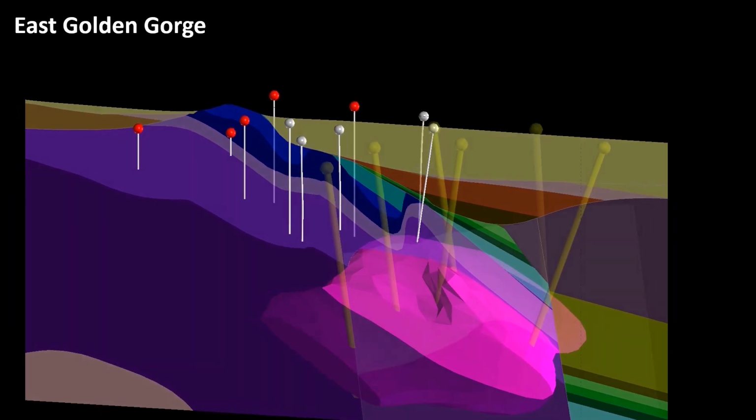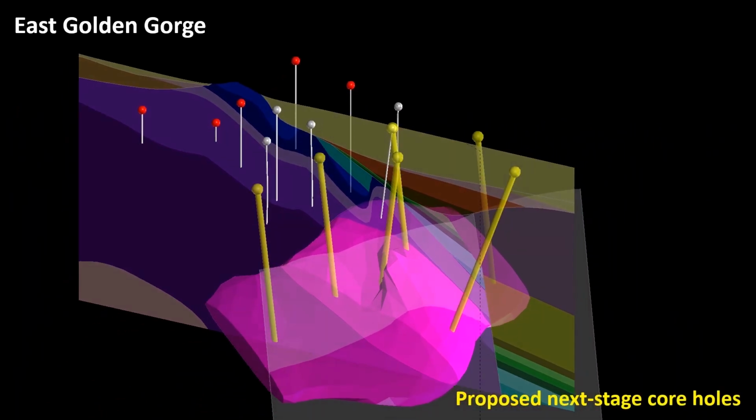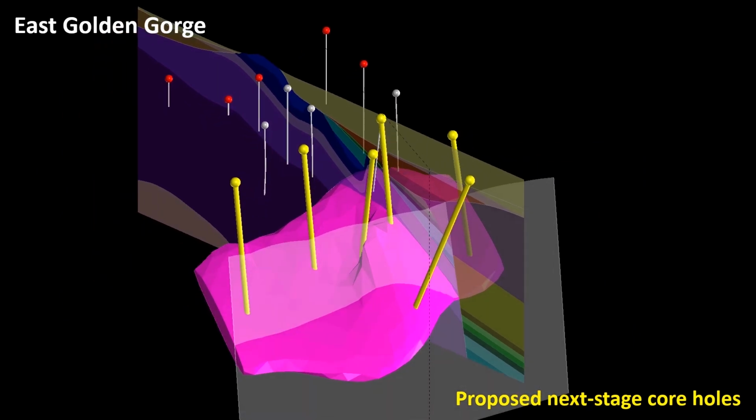For our next stage of drilling, here at the northern end of the project, we're proposing 6 core holes for a total of 7,500 meters to test the full thickness of the CLM unit for potentially economic mineralization, where it dips closer to the potential fluid source.